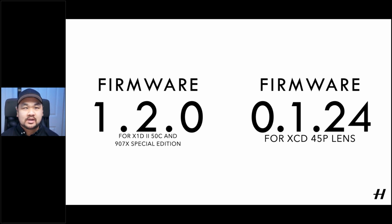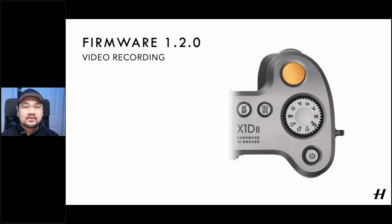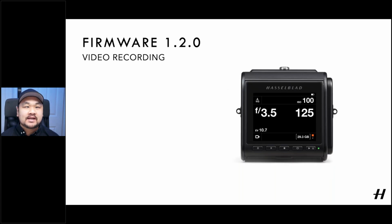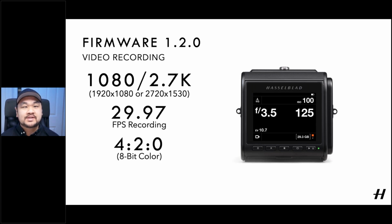Let's start with the camera firmware. When we first announced X1D II last year, we mentioned that we wanted to bring forward features like video in a noticeably improved way. And with this latest update, owners of both the X1D II 50C and 907X Special Edition can now create stunning medium format video. Your choice of 1080 or 2.7K resolutions is selectable at a 29.97p frame rate in beautiful 420 8-bit color and the widely accepted H.264 codec.